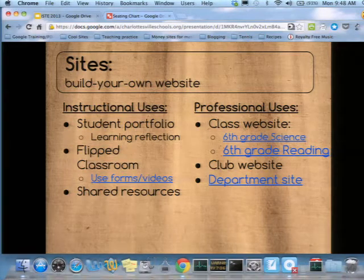All right, so Sites, building your own websites. I teach at a 5th, 6th grade school mainly, that's who I support, and we have really tried to use a lot of the flipped classroom aspects. So taking things like the forms with YouTube videos and putting them all together on a Google Site is much easier for our students to access. So for instructional uses, we're really hoping to work towards having the students have a student portfolio this year.